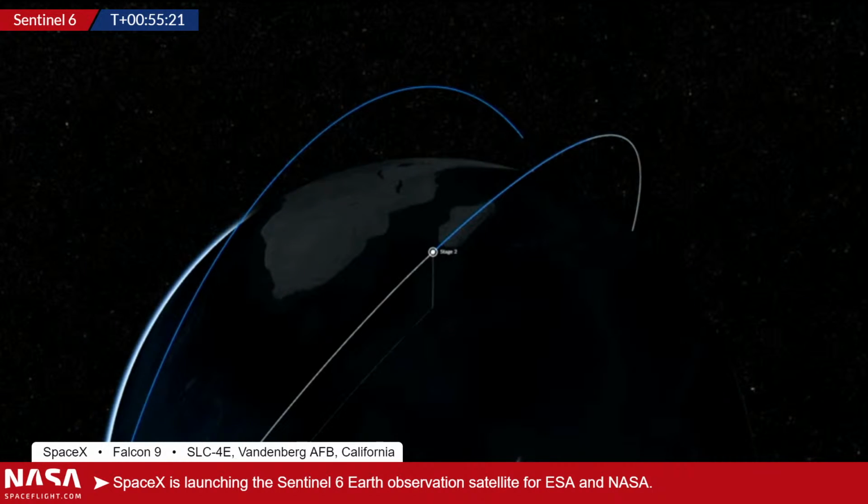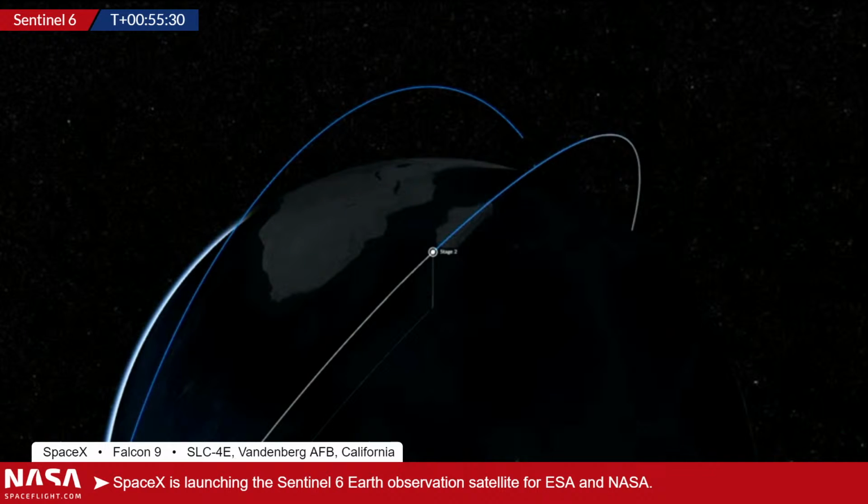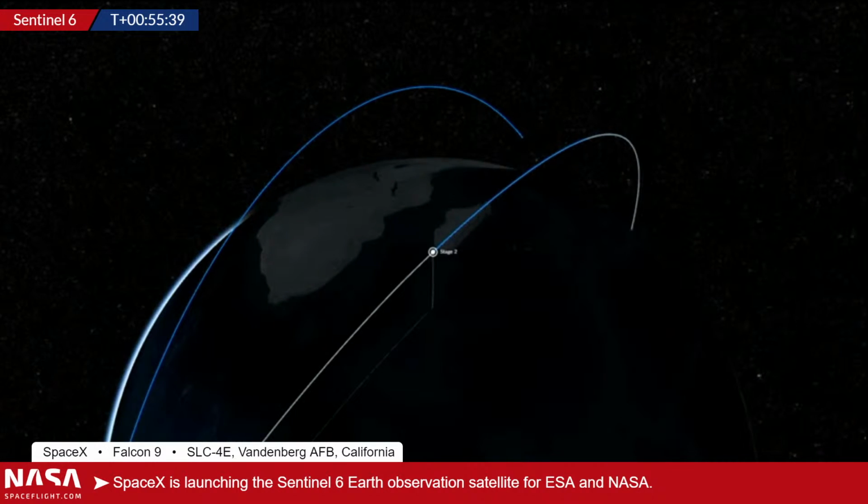Do we have the video from the official feed ready to be able to cut back to? I know they were doing a lot of talking head stuff. Let's see here. I do have it. I don't know what it looks like right now, because they should be able to show payload deployment. All right, I'm working on that.